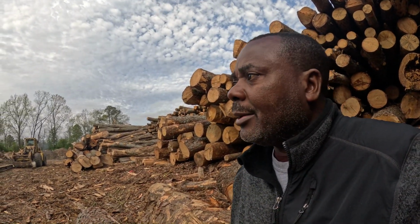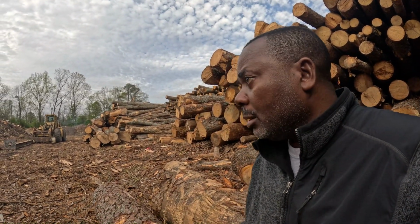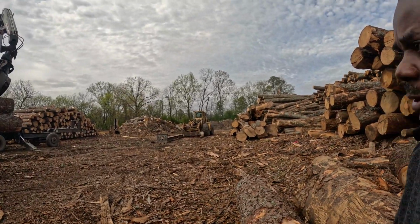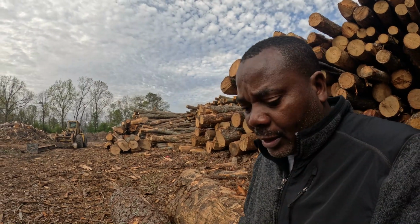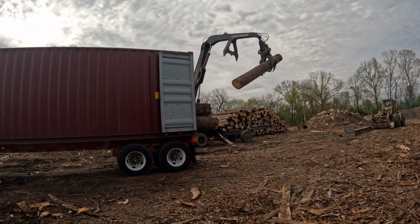So yeah, they use this wood for lumber, construction. Some they use it for firewood. It depends. And some they use it for bridges. Some they use it to construct boats. They can use it in houses, in a lot of stuff. Cabinets come from this wood.